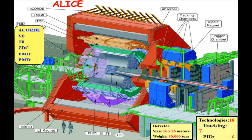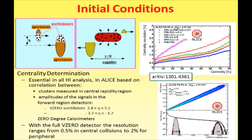And there is an additional difficulty: on top of understanding all the space-time evolution, you have to know what were the initial conditions. I mean, if you are hitting each other with two complex objects, which are two nuclei, you can imagine it's going to be very different if they are far away from one another or if they hit each other frontally. It's going to be completely different. So you need an instrument which will tell you how was the geometry of the collision. And this you do by measuring how much energy flies away unaffected from the collision.